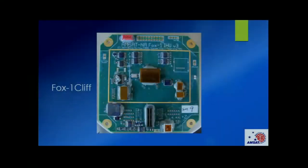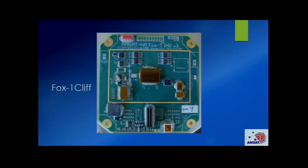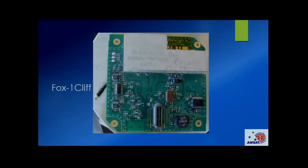This is the IHU. You can see some shielding added there, and there's still a lot of room on there too. This is the receiver board, and on some of the shielding there, you'll see the inscription in remembrance of Tony, who started us off down this CubeSat path. And there's the transmitter board underneath it. So that's the entire stack.